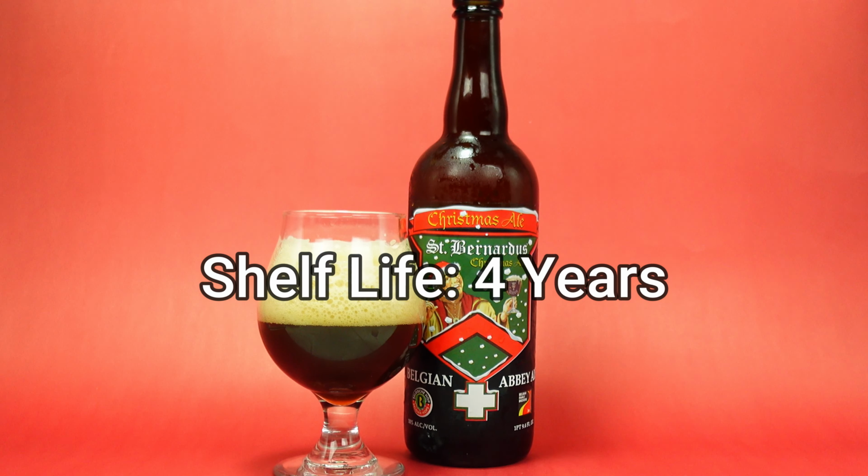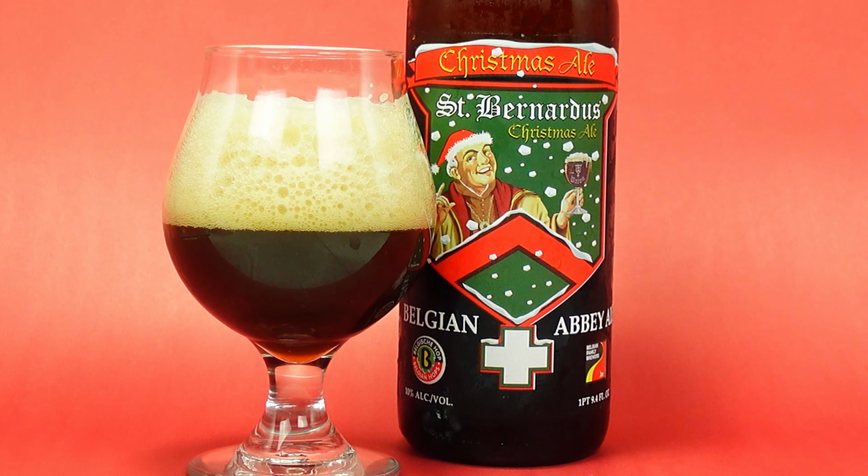As you can see, we got this bad boy already poured, and it is pretty dark for an ale. Kind of looks more like a bock, if anything else. So presentation, right off the bat, it's not an ale color. It's much darker. There are darker ales, but this one to me is a lot more dark. Like I said, it looks more like a bock to me.